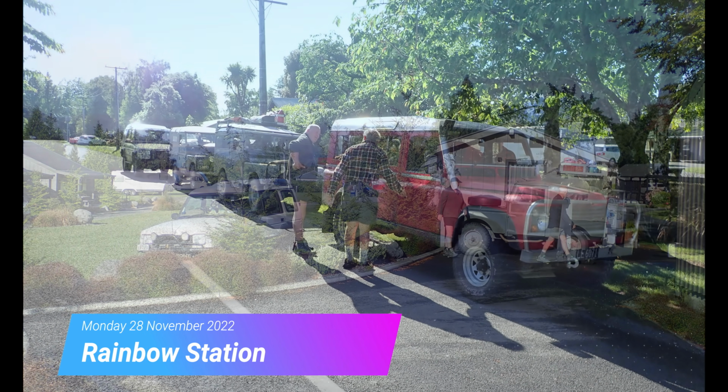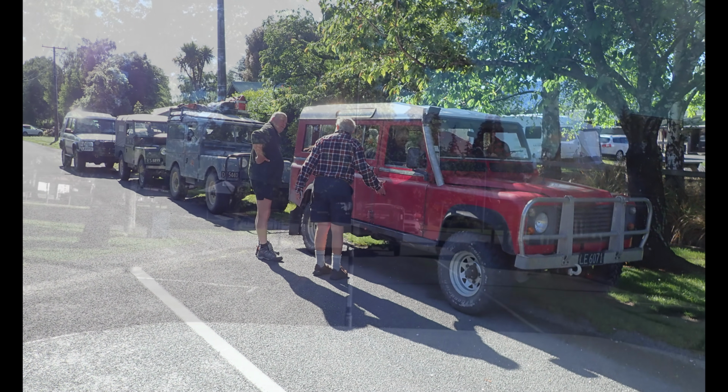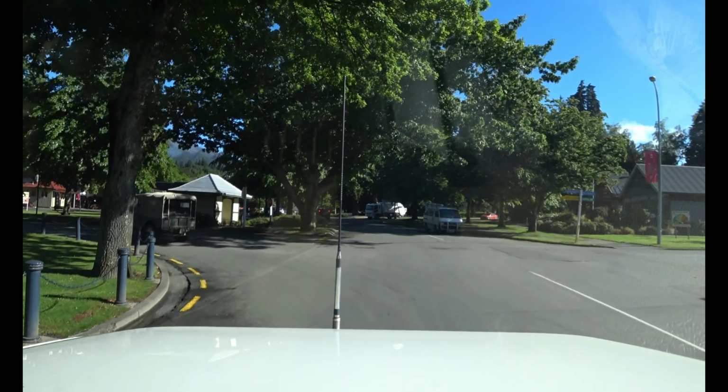Monday dawned an absolutely stunning blue dome day. With all the heavy rain the previous day, the roads were going to be damp, which means no dust. We met up with the other members of our convoy at the back of the camp.